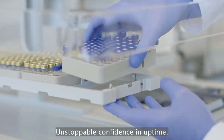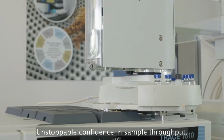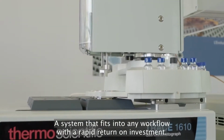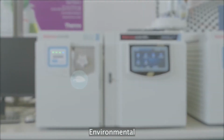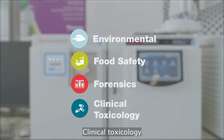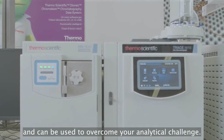Unstoppable confidence in uptime, productivity that just keeps going. Unstoppable confidence in sample throughput, a system that fits into any workflow with a rapid return on investment. The ISQ 7610 is for all analytical laboratories, including environmental, food safety, forensics, clinical toxicology, and petrochemical laboratories, and can be used to overcome your analytical challenge.